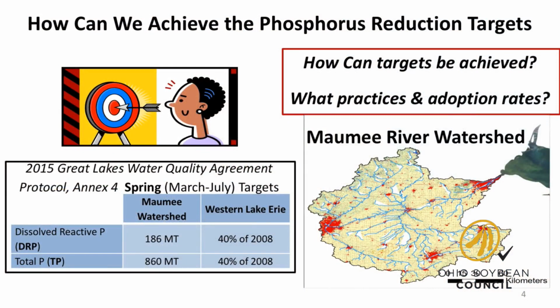There's also really strong correlations between the discharge of phosphorus that comes out of the Maumee River and the size and extent and severity of the algal blooms that we see in Western Lake Erie. So to be succinct, if you really want to address or reduce harmful algal blooms, you're going to focus on the Maumee River. I'd also like to take just a second to explain the rationale behind the watershed models that we're working with.